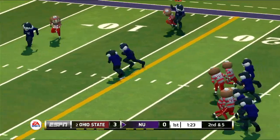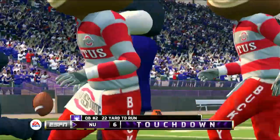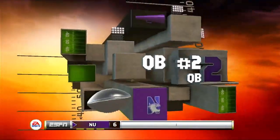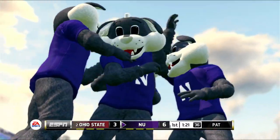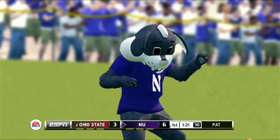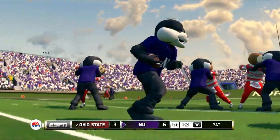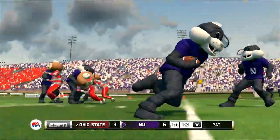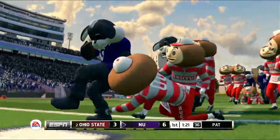Tries to buy some time. Inside the 10. It's away from them. Touchdown. What made this so impressive was first his ability to see where the space was to run, and then the athletic ability to get it into the end zone.